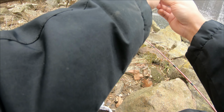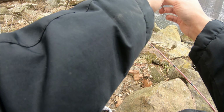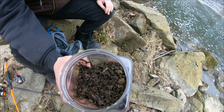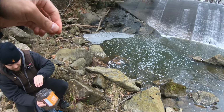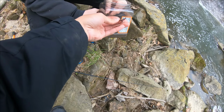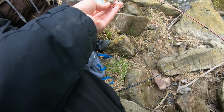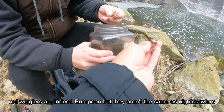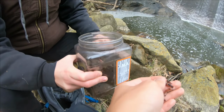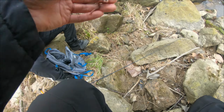What'd you get? Did you dig them up? Yeah. Oh, nice. Let's take a look. Those look like nice earthworms. I think red wigglers might be very similar. It might be a slightly different species. I believe that's a European nightcrawler of some sort. These, I believe, are like Asian jumping worms. I could be wrong. Jumping worms? Really? They're actually invasive? Yeah. They're everywhere, dude.